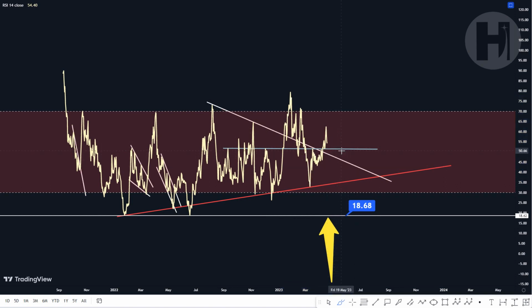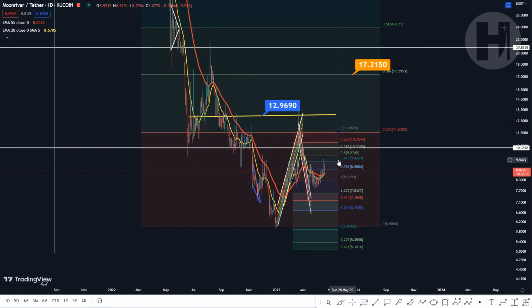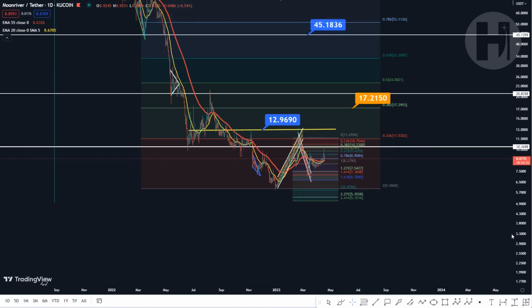If you haven't entered Moonriver yet, I would just ignore all of this, and I would probably just start dollar cost averaging right now, because anything below $10 is very cheap in my opinion. And to be quite frank, anything below the 0.236 is very cheap and is a good buying opportunity for anyone.